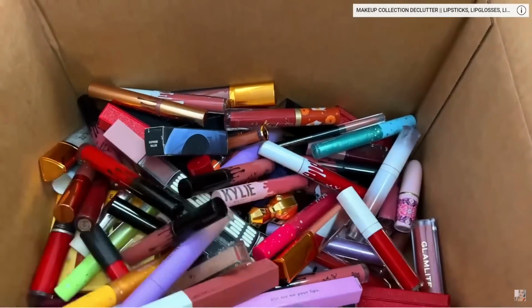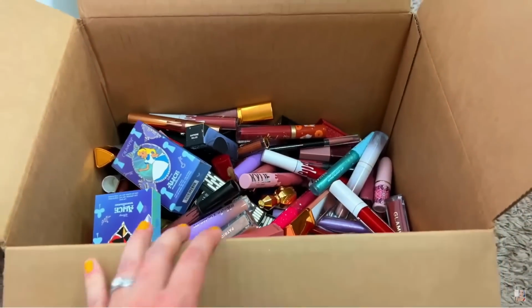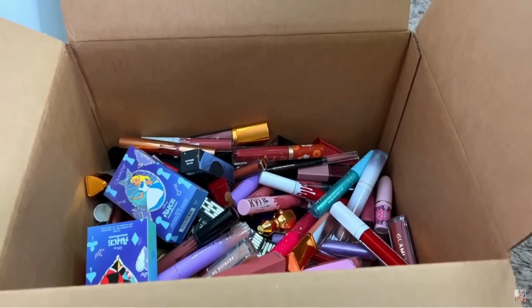And it just feels so good to finally clean out this collection, get rid of products that I just no longer use, and to really kind of downsize my collection, because at the end of the day, nobody needs this much shit.